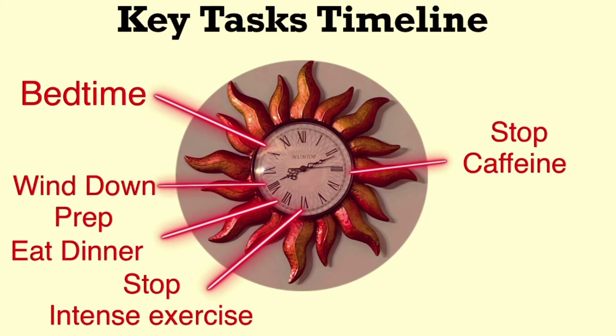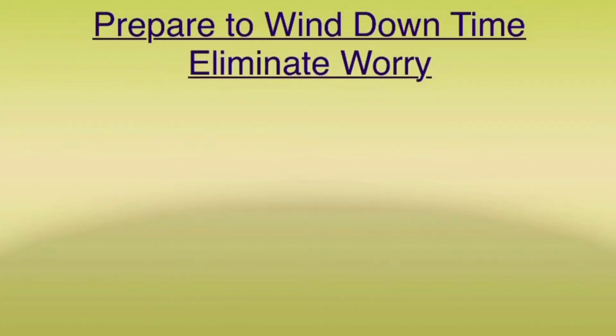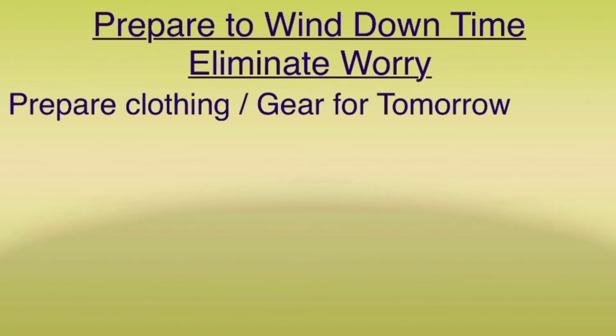Next is preparing to wind down 2 hours before bed, and this is very important to prepare the mind and body. You want to put the mind at ease, turn down the limbic system, let the sympathetic nervous system relax, and remove all worry from your mind. You can do this by preparing the clothing and gear for tomorrow. Have stuff laid out so there's nothing to be worried about as you lay down for bed.